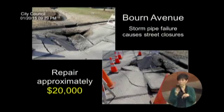The proposed rate adjustment is to fix aging and inadequate infrastructure. These photos show what failing storm pipes underground look like on the surface.